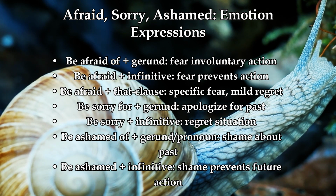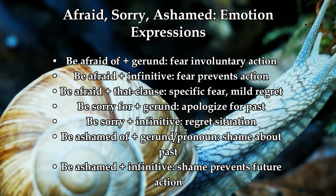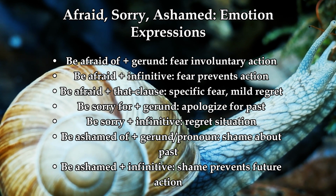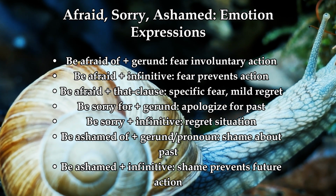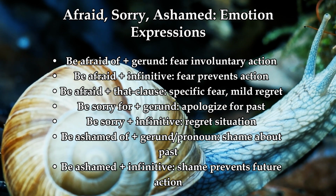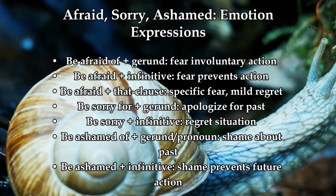Use be ashamed of with a gerund or reflexive pronoun to express shame about a previous action. It's like the gerund or reflexive pronoun is the embarrassing secret that be ashamed tries to hide. He was ashamed of lying to his boss about the reason for his absence. Or, you should be ashamed of yourself for behaving so rudely at the dinner party.